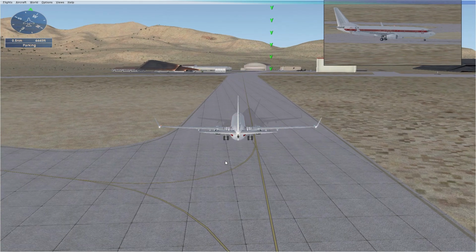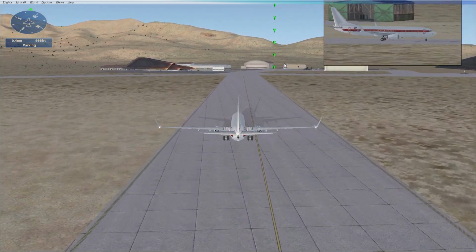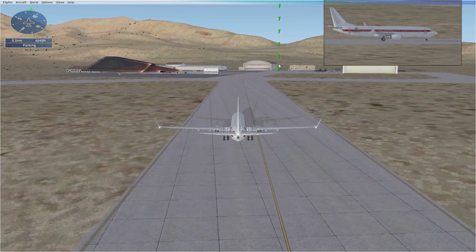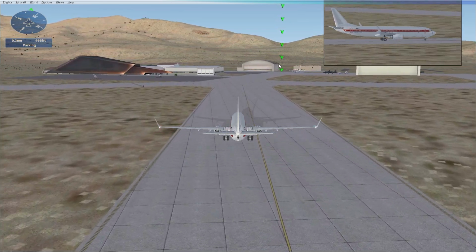Tower Vista 6-3 south ramp, request east departure with Delta. Vista 6-3, wind calm, east departure approved. Caution 737 on taxi. East departure approved, Vista 6-3.